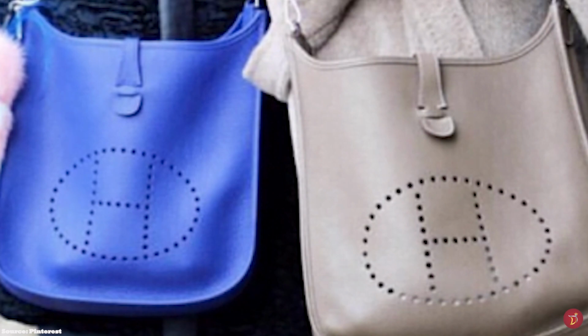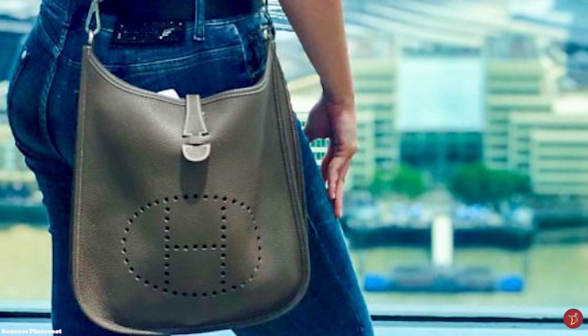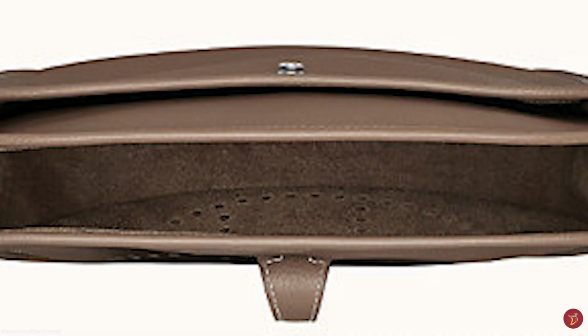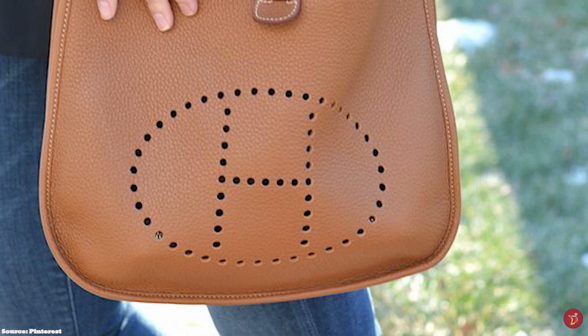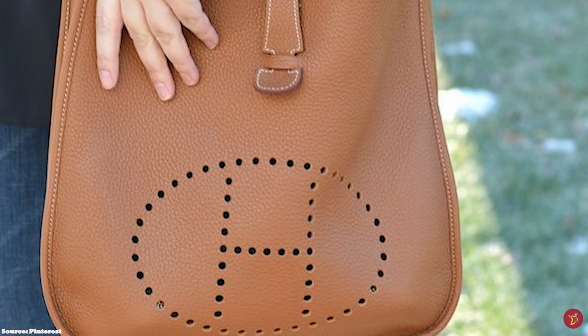The Hermes Evelyn III Bag comes in 4 sizes: a mini TPM, a medium PM, a large GM and the extra large TGM, which stands for Très Petit Modèle, Petit Modèle, Grand Modèle and the Très Grand Modèle. With the Hermes Evelyn Mini, the Très Petit Modèle discontinued in 2019. And the largest Hermes Evelyn, the Très Grand Modèle, is most popular amongst Hermes's male customers.